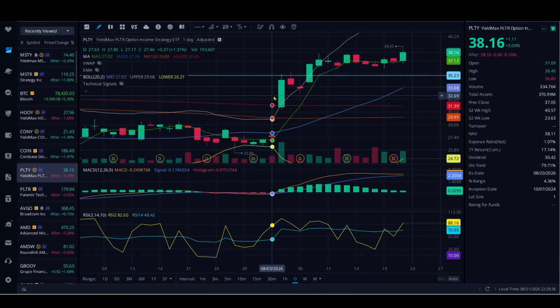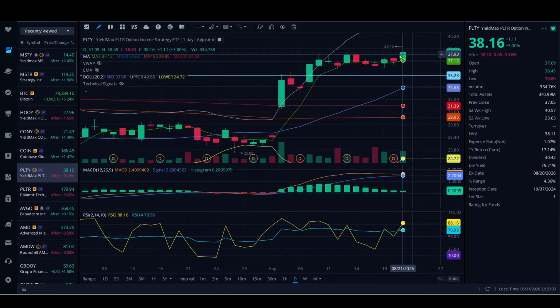And you can see here's PLTY, and it has been moving up, right? Toward about the end of July, we were sitting at about $27 range, and it had that nice pop up. And now it has been moving up quite steadily, right? It's been cooling off a little bit and then moving back up, and then cooling down a little bit, and now it's starting to move back up again. So we're now sitting at 38.16 on the day, which is a 3% move on a Friday. Love it and love to see it.